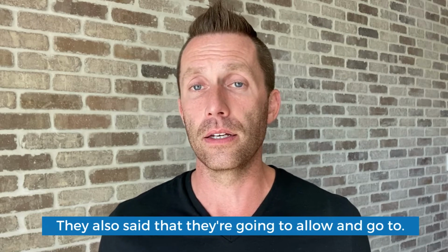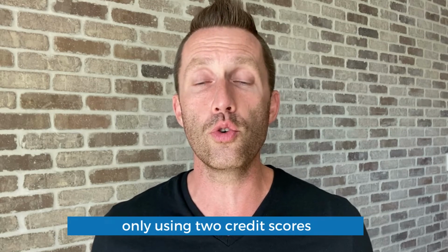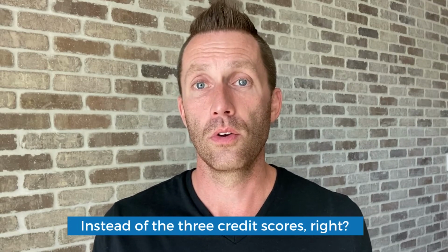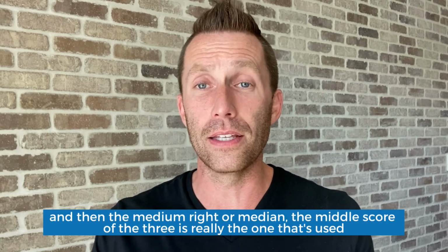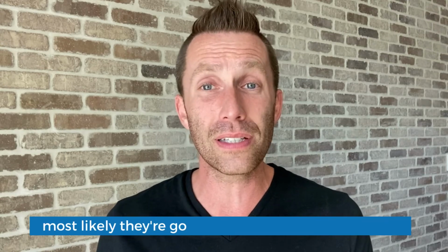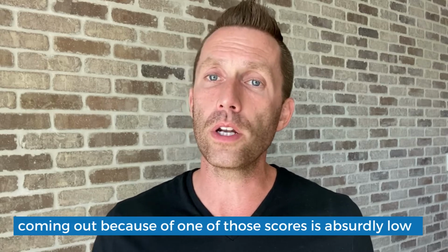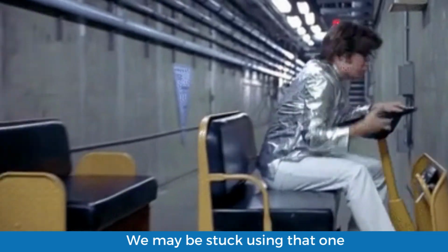They also said that they're going to allow and go to only using 2 credit scores instead of the 3 credit scores, right? So right now it's 3 credit scores on a credit report. And then the median, the middle score of the 3 is really the one that's used. If they go to a 2 scoring model, most likely they're going to take the lower of the 2. So this is actually maybe not good information coming out, because if one of those scores is absurdly low, we may be stuck using that one, okay?